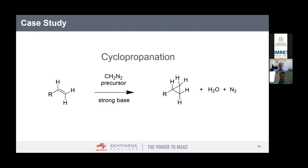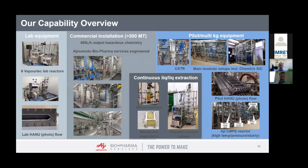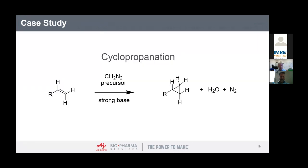Unfortunately, I don't have the time to go over our flow chemistry capabilities in detail, but we've implemented flow setups in lab, pilot, and commercial production, and some of them will pop up again in our case study. So I will go directly to our case study, and this one concerns the scale-up of a process involving the dangerous gas diazomethane and its toxic precursor for a cyclopropanation project for a customer.